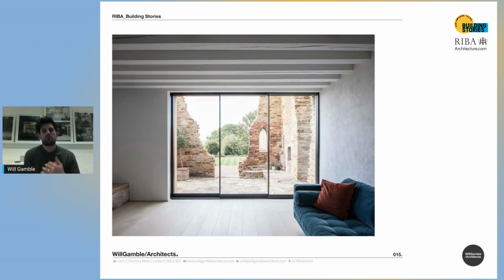The idea of enjoying the ruined walls internally and externally was such a key consideration for this project, but we also wanted the user to be able to occupy the space and look out onto the ruin as well. And we achieved this by pulling the extension back so that it didn't occupy the entire footprint of the ruin, which then allowed us to create an internal courtyard, which the building looked out onto. And then these floor-to-ceiling sliding doors, which are opened up quite often in the summer, mean that the living space extends out into the ruin.